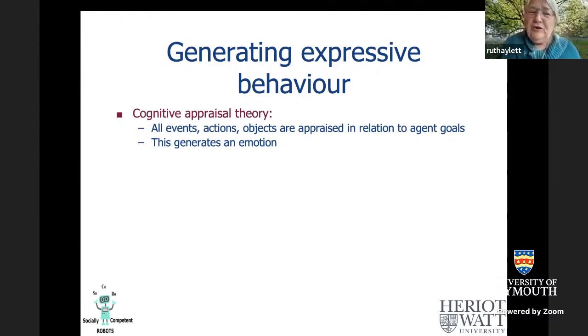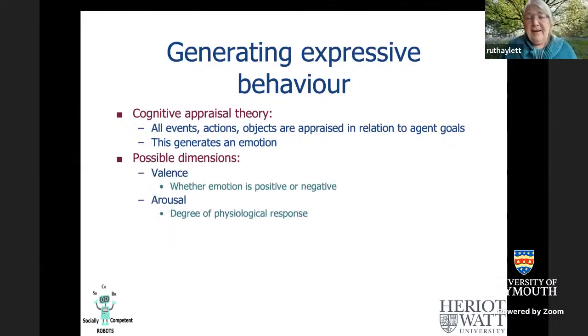Again, we go back to psychology, and what many of us have done is picked up a theory called cognitive appraisal theory, which says that events, actions, and objects are appraised in relation to your goals. In other words, what's in it for me is a driving point of interpretation and interaction. And this generates an emotion. When things are going according to what you would like them to go, you feel positive. When they don't, you feel negative. That's the basic idea. And again, you've got valence and arousal here.